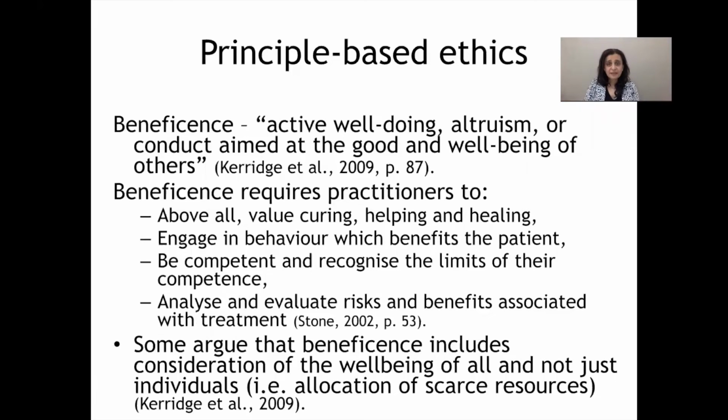Okay, the second principle is beneficence. So in terms of a working definition, I'd refer you back to the textbook on page 87. Active well-doing, altruism or conduct aimed at the good and well-being of others. So it's in the interests of your client and your patient. It's in their interests that you're doing good. How is this manifested again in practice?